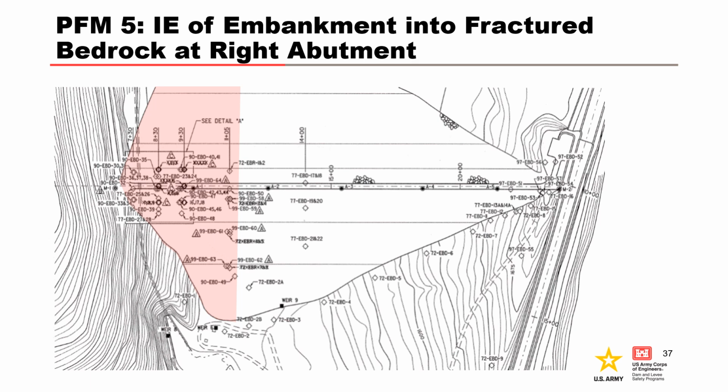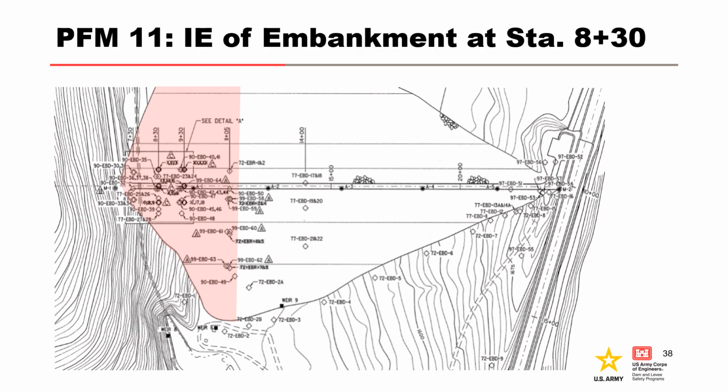PFM5 is internal erosion of the embankment into the fractured rock anywhere in the right abutment. PFM11 is in the same area, but postulated as internal erosion of the embankment specifically at the interface of the grouted cavity plug at the location of the 1957 incident.